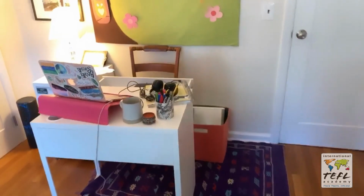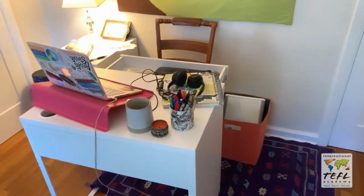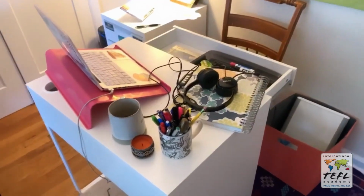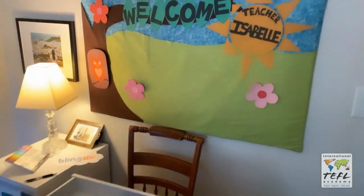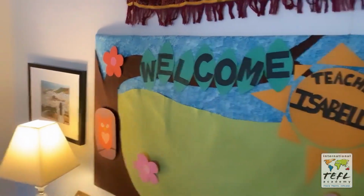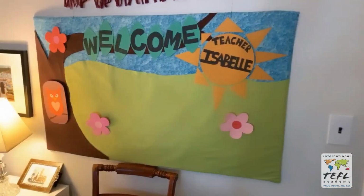Okay, so first I want to give you just a little tour of my classroom. I set up this corner of my room when I started teaching in March, and I got this desk really cheap at IKEA. I think it was $30, and it's been really helpful. So yeah, this is where I teach. This is my backdrop that I made. That was really fun to make, and the kids really like it. When I teach for Bling, I have to put the Bling logo up right there where they can see it, and I just tape that on and then take it off, obviously, when I'm teaching with QKids.